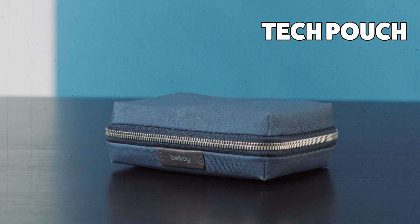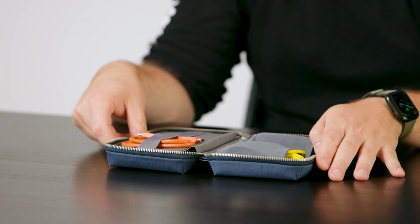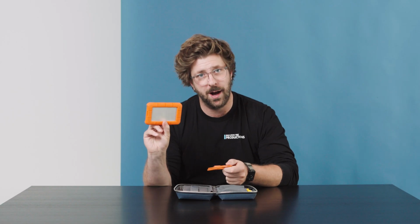The reason this is my next item, the tech pouch, is because Apple, in their infinite wisdom, decided that dongle life is the way we will exist. This is a little portable hard drive here and a cable. Probably has this YouTube video on it right now, which when you think about it, is kind of breaking the space-time continuum, so don't think too hard about that.